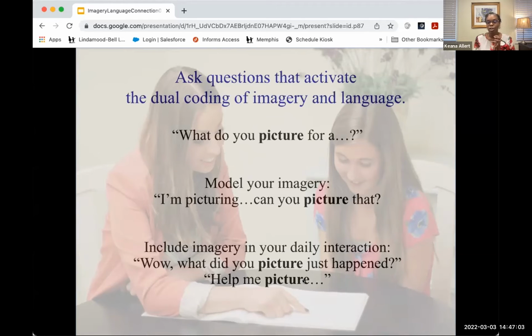And so I will share that with you, Michelle, after. And so you can think about it too. And you can even model your imagery for students. So when I picture my perfect beach vacation, I'm picturing white sand, I'm picturing palm trees, and I'm picturing a breeze and lemonade with an umbrella. And I hope that gave you a really good picture about my favorite vacation.